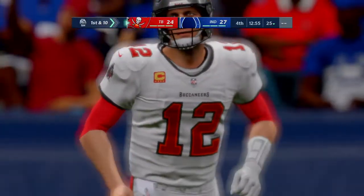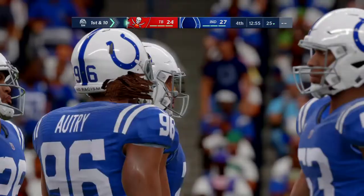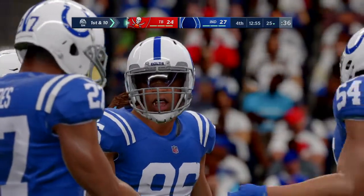Here comes the Tampa Bay offense now heading back out onto the field. And now they find themselves trailing following the field goal. Still a good amount of time in this fourth quarter, but this drive very well could determine the outcome of this ballgame.